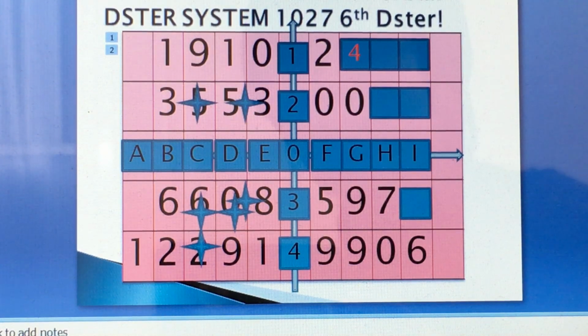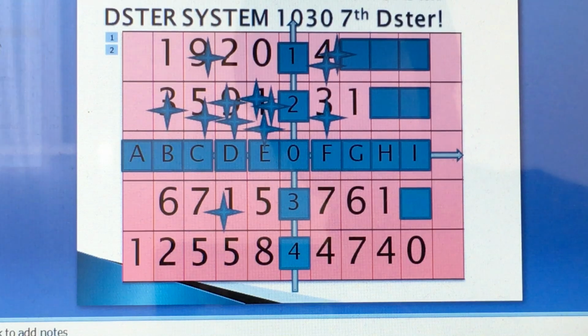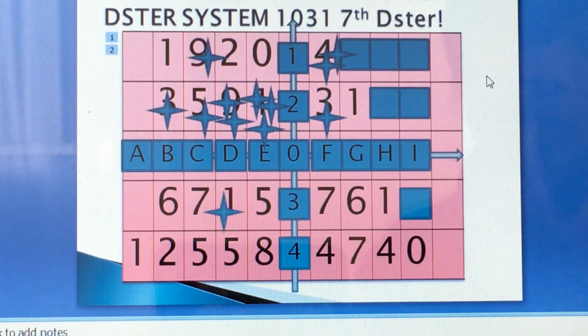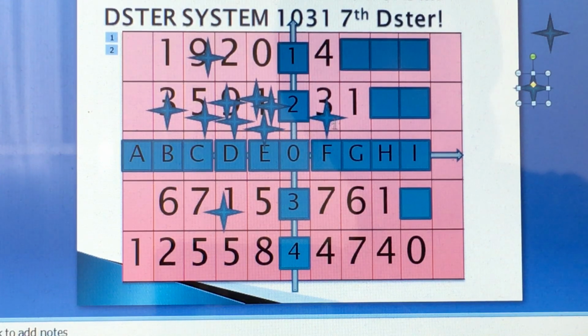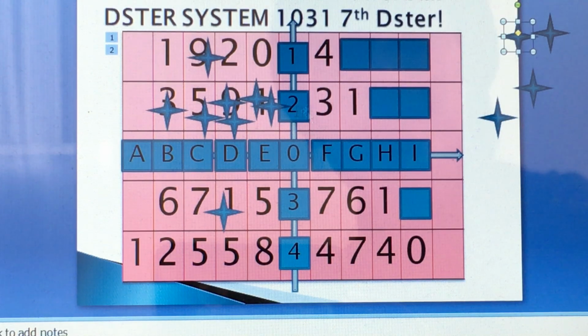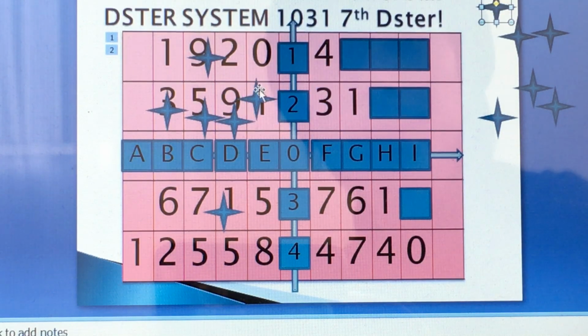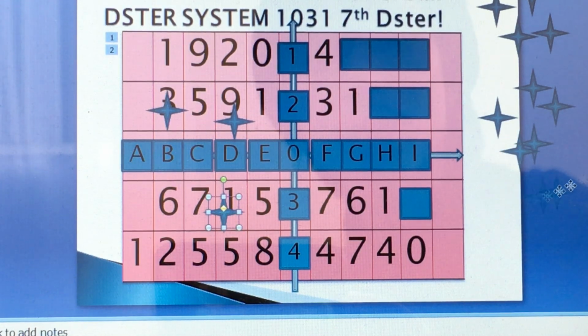Now let's go to Dster number 7. Let's duplicate the slides. 10/31st. I'm gonna highlight this to be Powerball. So as you can speak of, for Mega Man, odd win number on the top of the Dster. Again, I do not know why people don't want to be amazed by how effective this system is. That odd win number in one section.